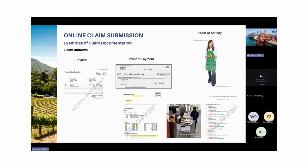Lastly, we have uniforms. So again, you have your invoice from the uniform manufacturer, or in this case, they're claiming for aprons. The apron manufacturer has the invoice with all the necessary information. There's two separate line items for the 200 aprons and then the shipping and handling fee, which you can claim. And then again, they provided proof of payment for a check with the check image and the corresponding bank statement showing the withdrawal of the check and the matching check numbers.